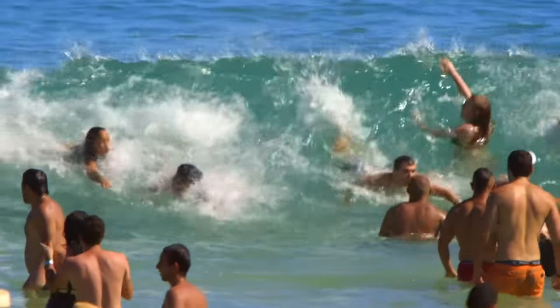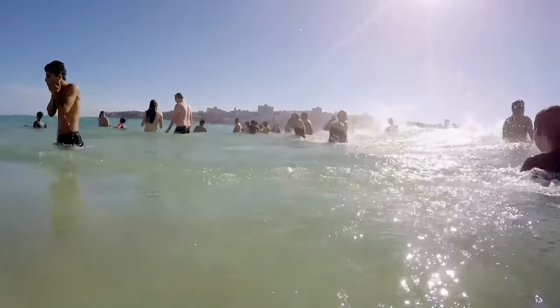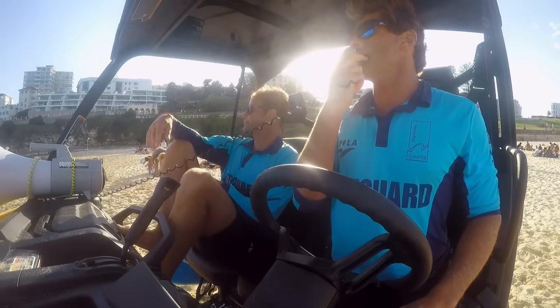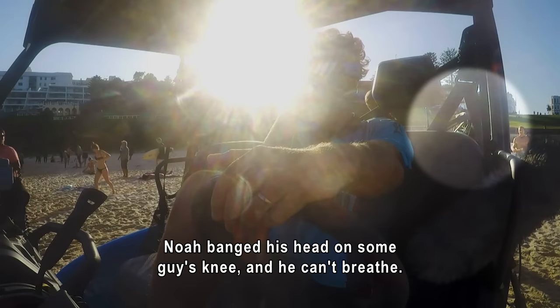As the blue bottles retreat, Bondi returns to normal. Singlets and Harrys conduct a final patrol before closing the beach. Just come back into shore. Then a child comes running up, and on a closer look, it's my 14-year-old son. No, I banged his head on some guy's knee. Can't breathe. Oh, really? Yeah.